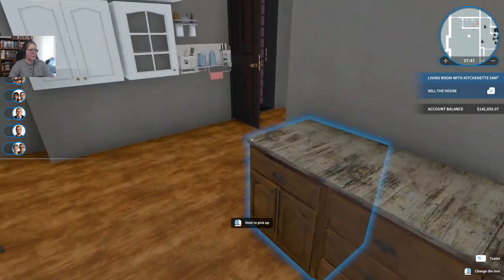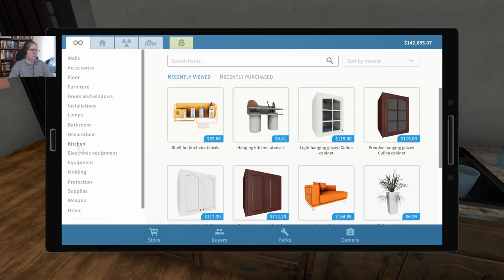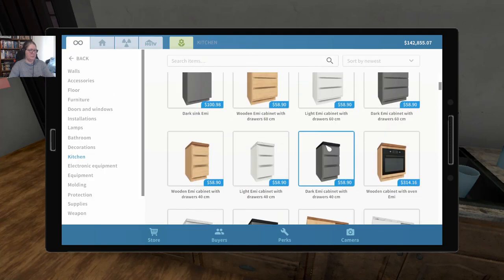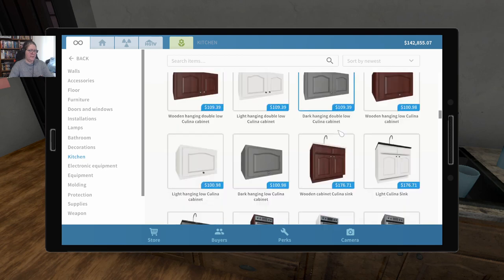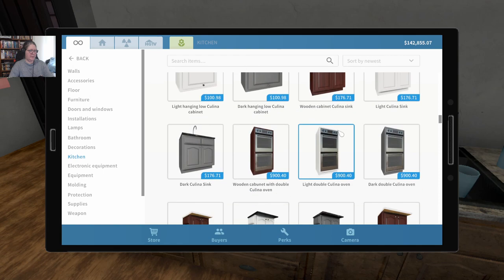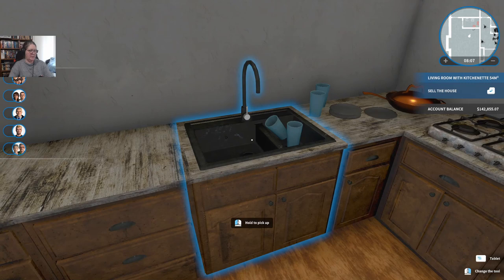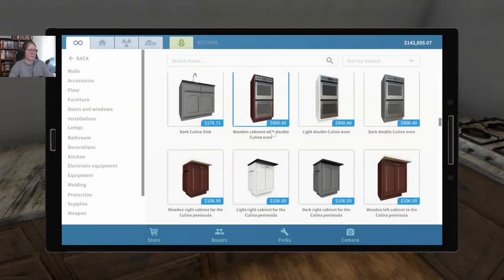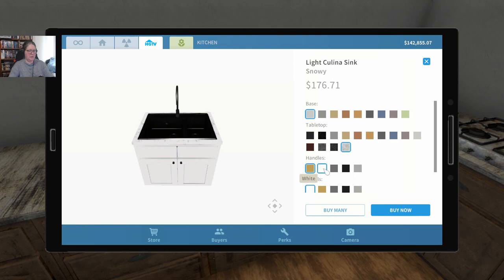Okay, so it was a Culina. So we want the drawer and two-door Culina. This is actually the first time I've really tried this particular approach, so I'm curious to see how it goes. All right, it's definitely a Culina sink and it definitely has timber. Again, we are going to go with light. Going to go with a snowy top because I like the marble finish. Going to go with white handles.